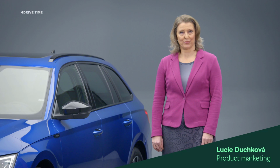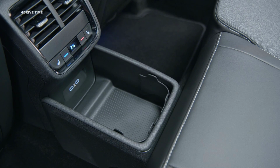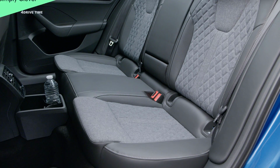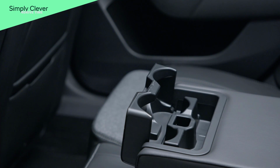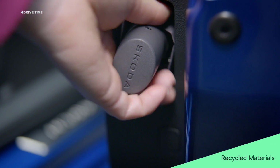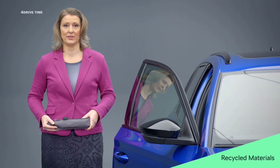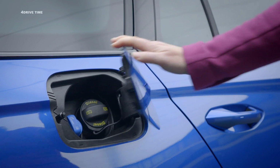I am delighted to introduce the latest Simply Clever features of the Octavia. For rear passengers, we've added a new storage compartment. This versatile space is ideal for securing bags, cups, or bottles, and there's now a multimedia holder, available even on sport seats. In the passenger door, you will discover an additional umbrella, now crafted from recycled materials. The updated ice scraper is as well.